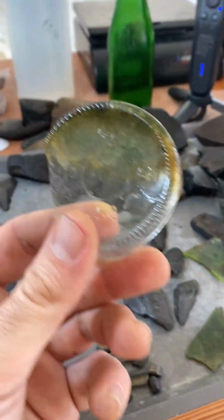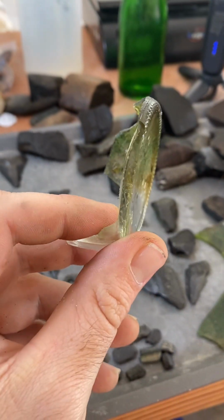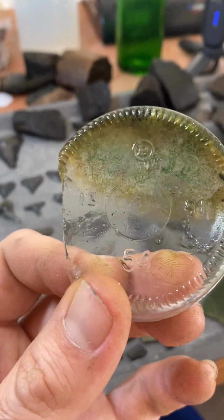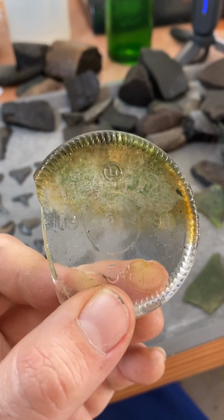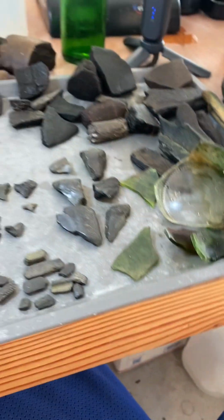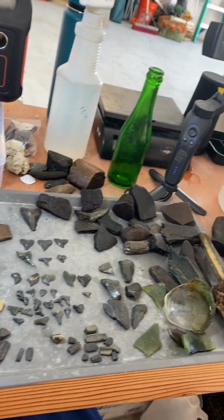And then these are the other glass pieces I got. They're very thin, which tells me they're probably more modern. And I don't know, if you can read those markings, you can tell me about that too. But I like these glass artifacts because it kind of gives you a history of the people that were there on the river.